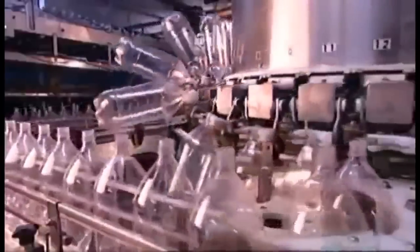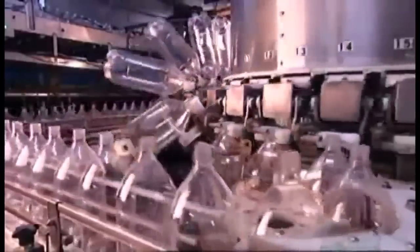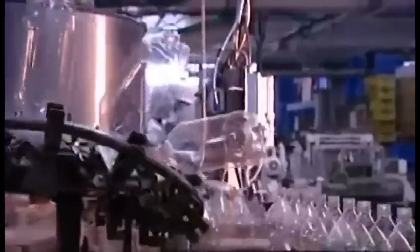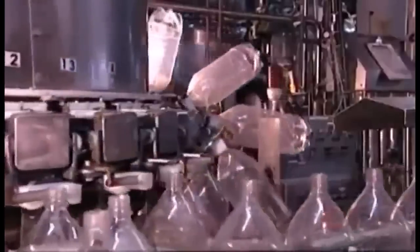These 2-liter plastic bottles have just arrived from the bottle factory. Even though they're brand new bottles, the soft drink plant still has to clean them before filling them. This rinsing machine turns the bottles upside down, then flushes them with water the plant filters on site. Once the water drains out, the machine turns the bottles right side up again, and they make their way to the filling station.